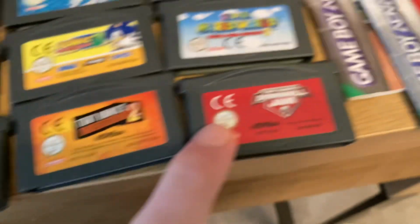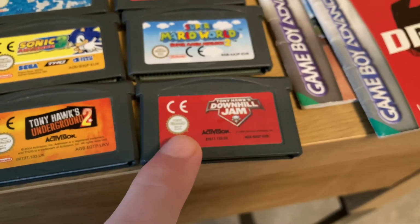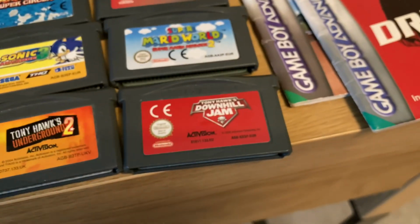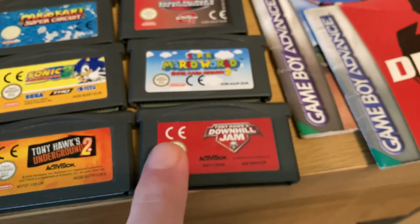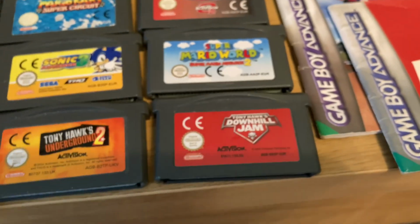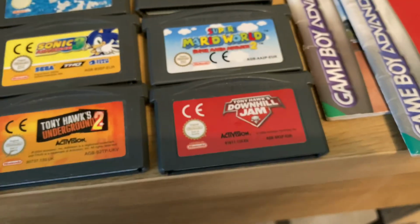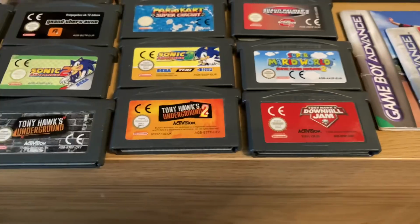However, Downhill Jam, this one's actually quite different. This one's actually in 3D, but it's really, really basic 3D. It's complete flat shade polygons. It looks like a Super FX game on a Super Nintendo or something. And yeah, this one's actually pretty decent. It's based off that one spin-off, which was a downhill racing spin-off of Tony Hawk. And I must say, it's pretty decent on GBA, despite the graphics being pretty bad, especially for a 2006 handheld game. But yeah, I've got all the Tony Hawks for Game Boy Advance, actually.